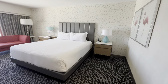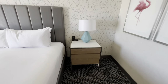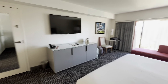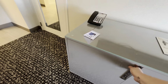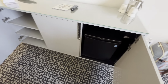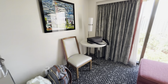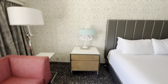And then here is the bed. Cute little flamingos on the wall for the flamingo. Dressers, lamp, little charging station it looks like, which is nice. And then we have our TV. And I believe they said we have, well, here's some more drawers. And we have a fridge and a safe. Nice. And we have a nice little sitting area, cute little, oh, and I love this lamp. Oh my gosh, I just saw that.